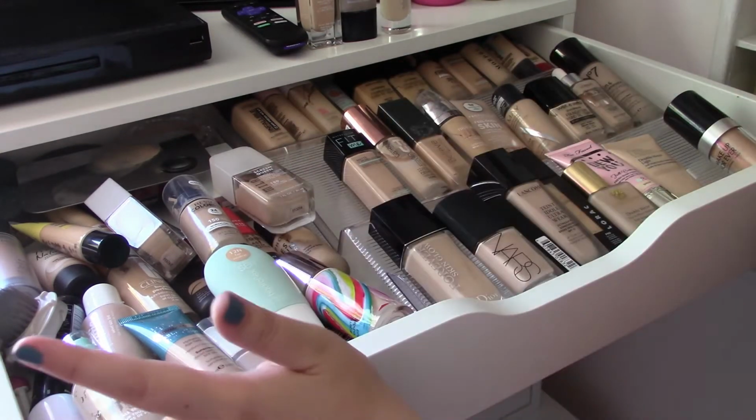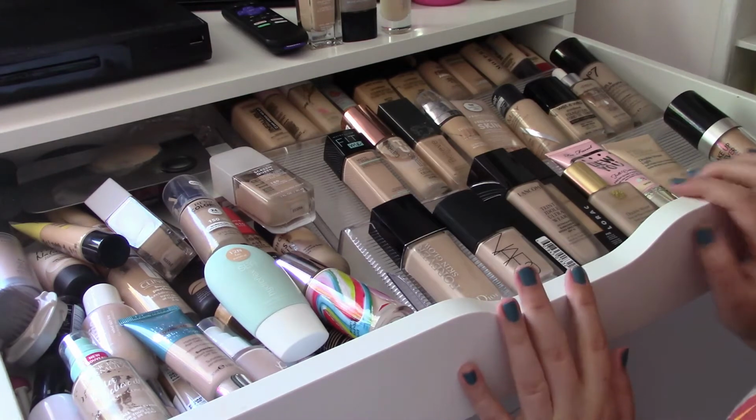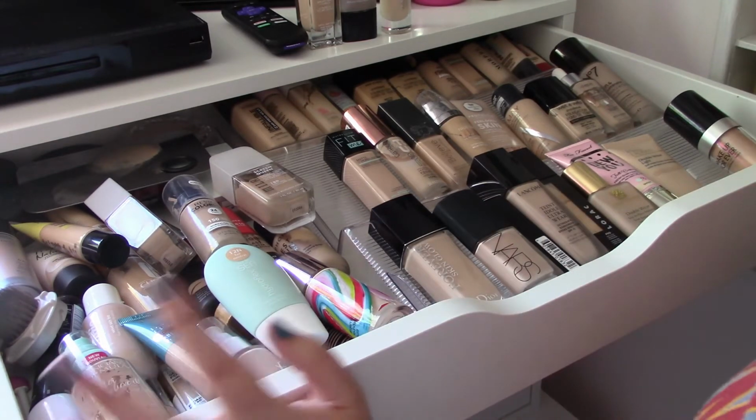I'm sure that as the weeks go on, I'm going to want to pull other things from here, but I think that's a good starting point to give some love to some things I haven't used in a long time.